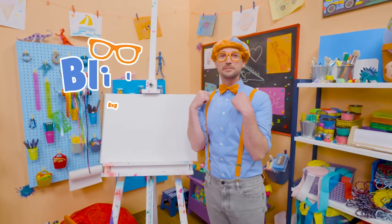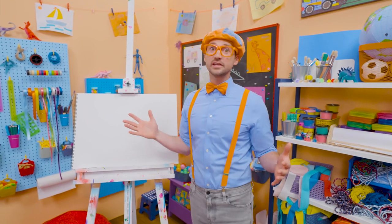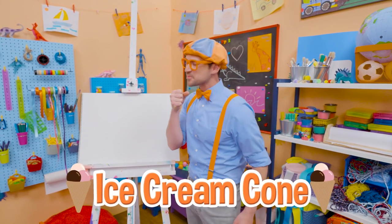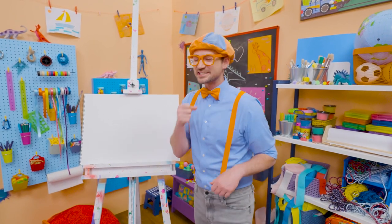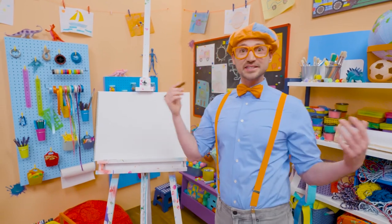Hey, it's me, Blippi. Do you wanna know one of my favorite snacks when it's really hot outside? Yeah, an ice cream cone. They taste so good, and it's nice and cold when it's hot outside. Hey, why don't you and I draw an ice cream cone?